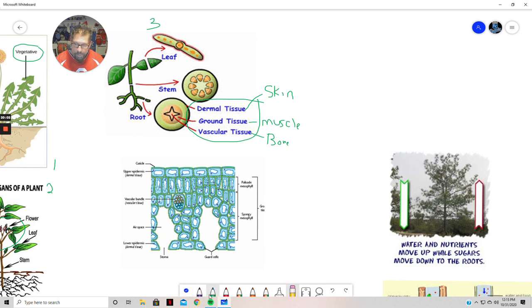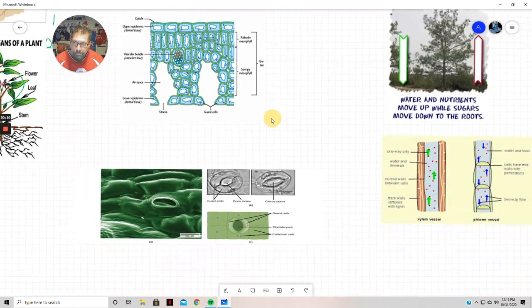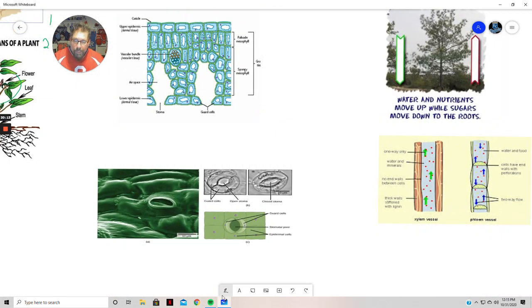And as far as dermal, we're there right now. Let's move this up. We need to type here so it's pretty legible. So we're talking dermal tissue. Okay. So we've already established where dermal tissue is. It's that outer edge. We're thinking skin as our metaphorical reference point to our own bodies.